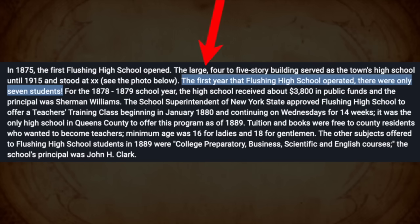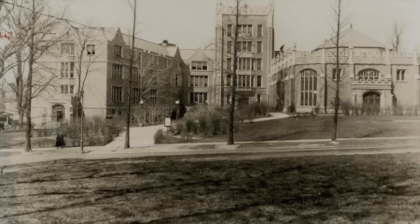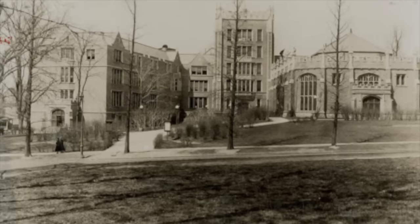A large 4 to 5 story building where the first year that Flushing High School operated, there was only 7 students. Is this not 100% confirmation that these buildings were not constructed for our civilization? A massive 4 to 5 story building that our civilization only needed 1 room for 7 students. How much clearer could this get? Did we just find something massive or what?